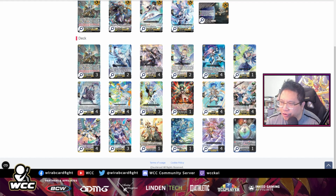I guess on a Persona Ride turn, you can call a 1 in the front and make slightly weaker attacks, but 5 attacks sometimes is better than 4 if your opponent's at 5. So there's that to consider. So yeah, this is pretty much the Lagriel deck.